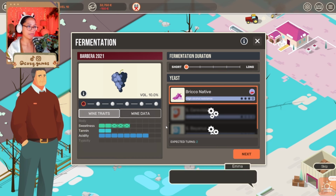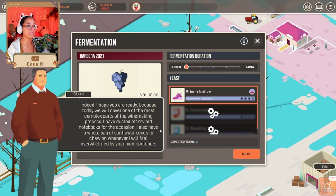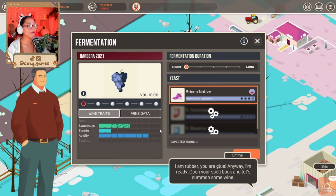Ooh. Hello again, London. Alas, we meet again. Indeed. I hope you're ready because today we will cover one of the most complex parts of the winemaking process. I've dusted off my old notebooks for the occasion. I also have a whole bag of sunflower seeds to chew on whenever I feel overwhelmed by your incompetence. I am rubber, you are glue. Anyways, I'm ready. Open your spellbook and let's summon some wine.